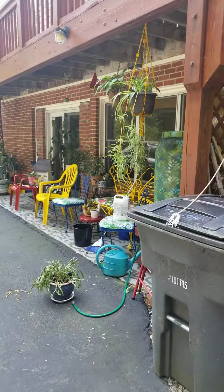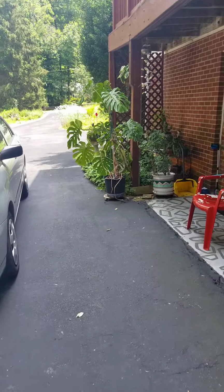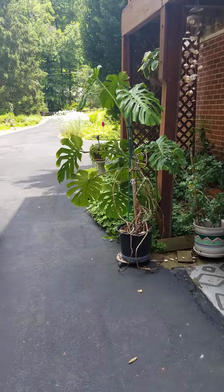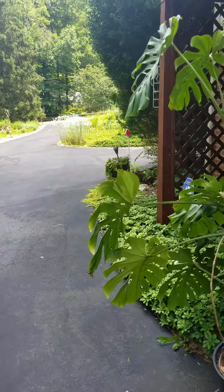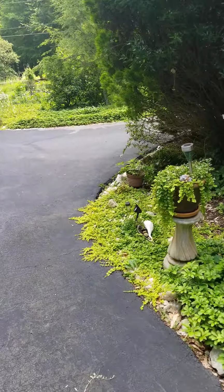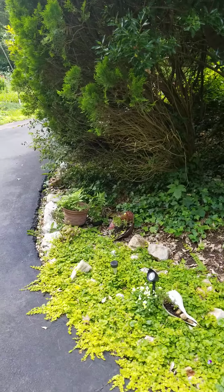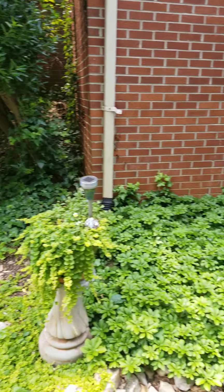And just some of my house plants. And we end right here at another little shade garden I created, but lots more work to be done.